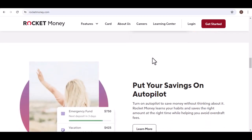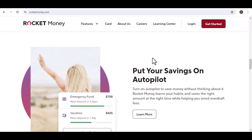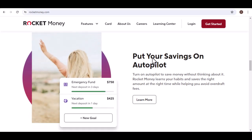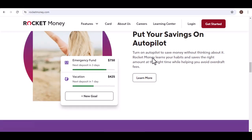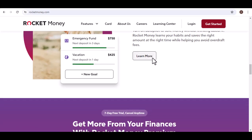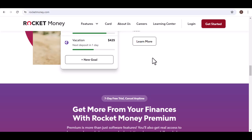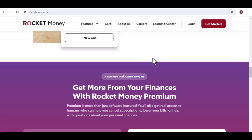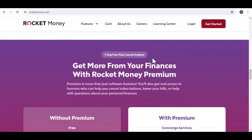Low bill alerts. Ever feel like you're paying way too much for a service? Rocket Money can help with that too. Low bill alerts notify you when a recurring bill seems unusually high. This could be a sign of an error or a chance to negotiate a better rate. These features alone can be a game changer, especially if you're someone who struggles to keep track of subscriptions or forgets to review your bills regularly. Just by using the free tier, you might be surprised at how much money you're able to reclaim.